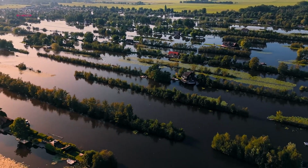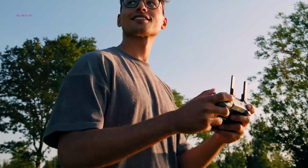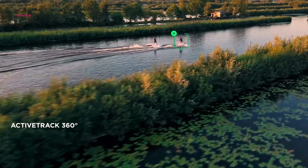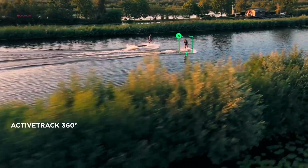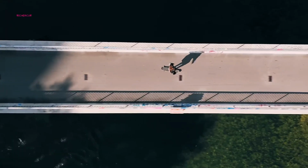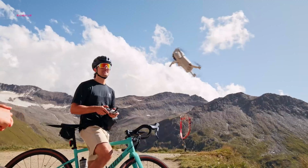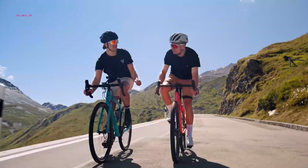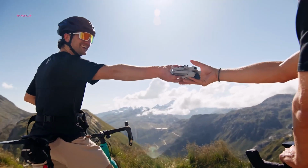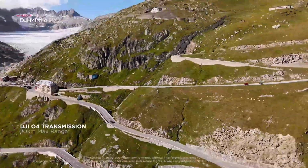One of the most exciting aspects of the Mini 5 Pro is its AI-powered tracking capabilities. With improved sensors and a more advanced camera system, the drone is expected to deliver enhanced subject tracking and autonomous flight modes. DJI appears to be positioning the Mini 5 Pro as the ideal tool for content creators, travelers, and professionals looking for high-quality aerial footage with minimal manual control. The AI-driven features will likely enhance intelligent flight modes, subject recognition, and automated cinematography, making it easier than ever to capture stunning shots effortlessly.